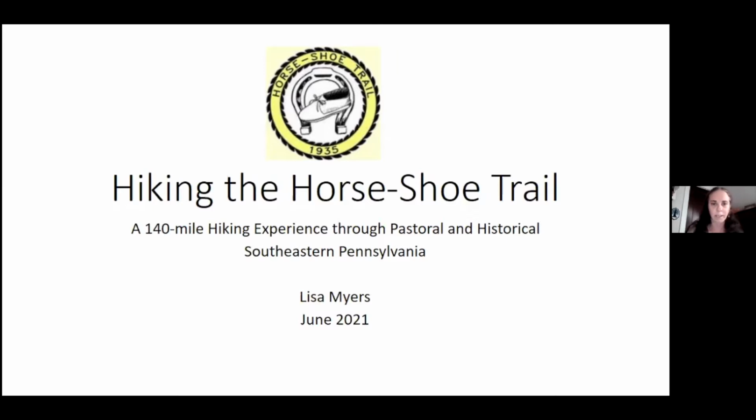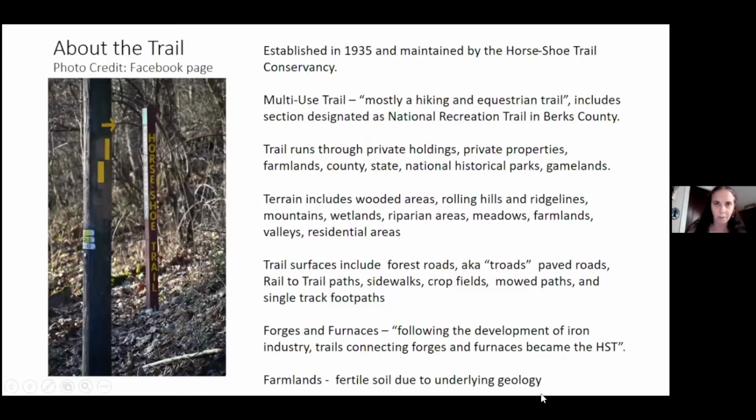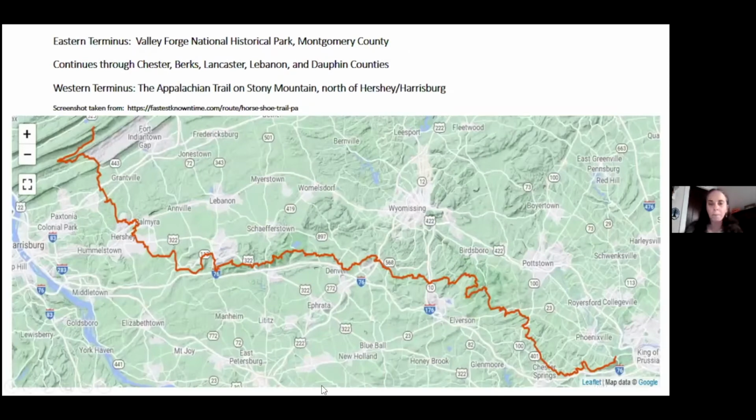And to give you an idea of where we're going. Whoops. All right, let's go back. Here I wanted to put up a little map so you could actually see where this trail goes. It starts in Valley Forge National Park. That's the eastern terminus, right where Chester County and Montgomery County meet. I think that intersection is like 23 and 252 or 352 or something. There's a marker there, and that is the official eastern terminus of the trail.